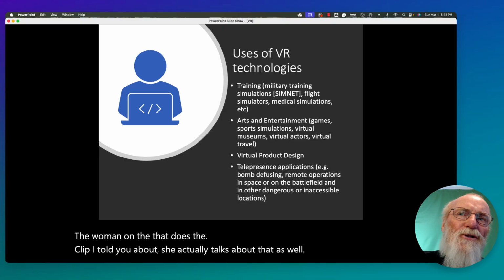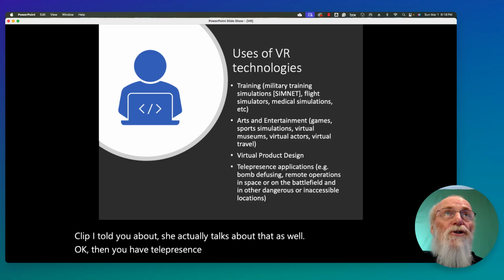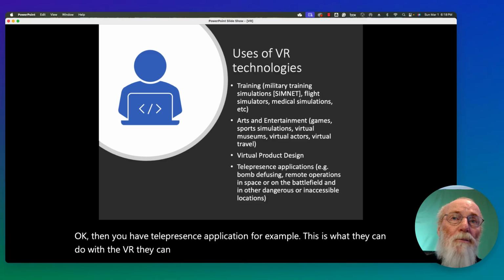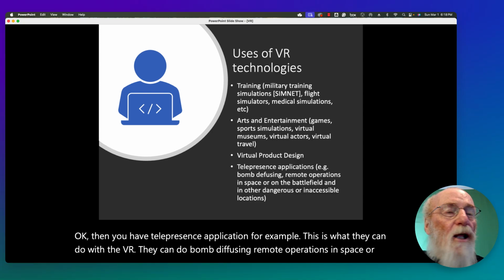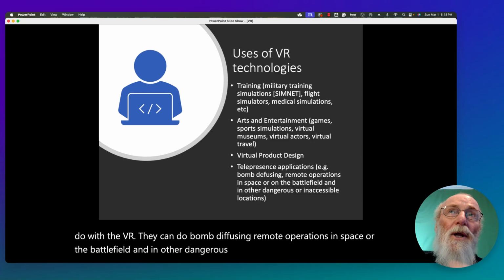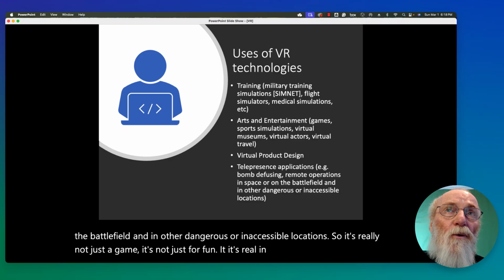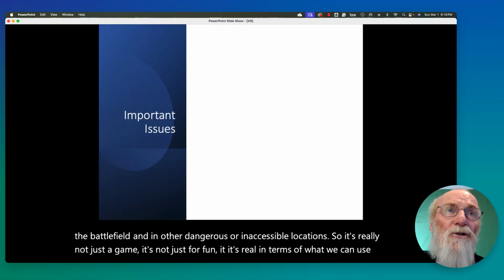Then you have telepresence applications. For example, this is what they can do with VR: bomb defusing, remote operations in space or on the battlefield, and in other dangerous or inaccessible locations. So it's really not just a game. It's not just for fun.